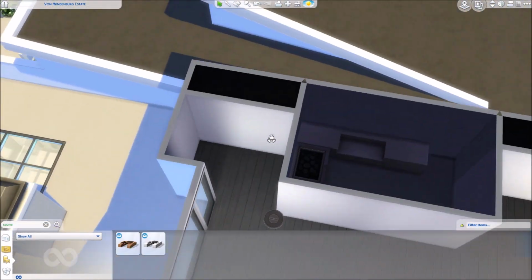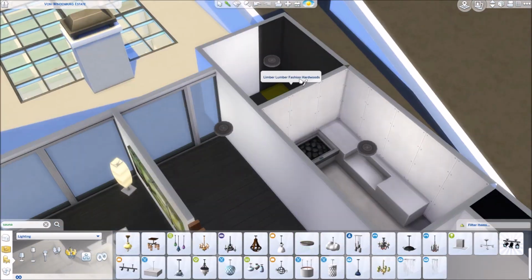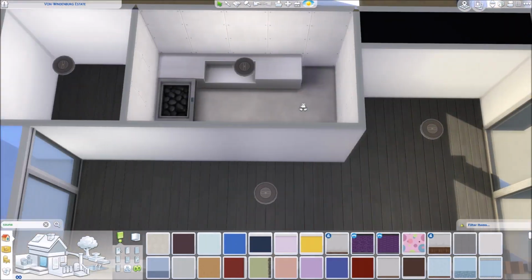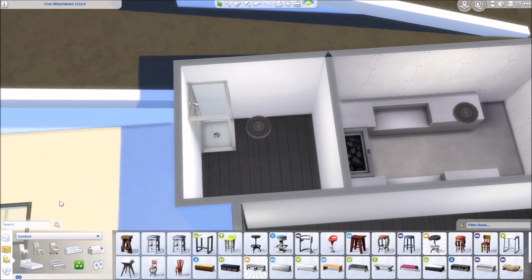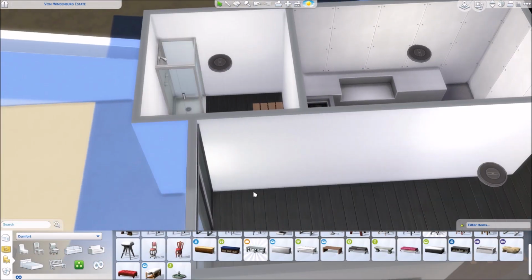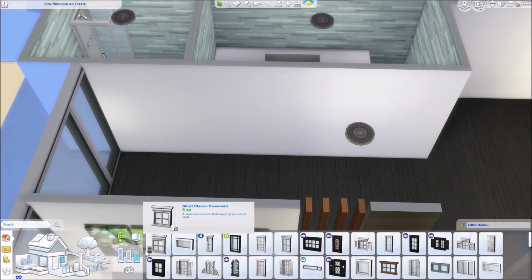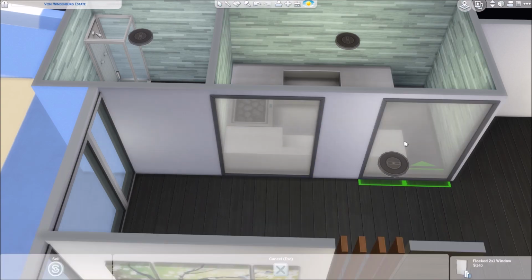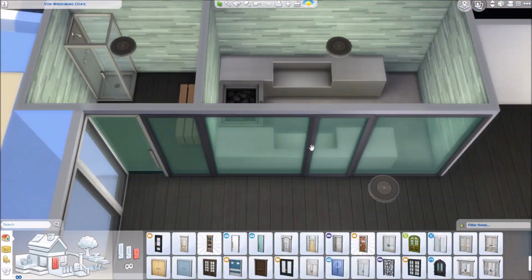So yeah, here placing that sauna. And when it's a room, the roof won't come in, but when it's not a room, the roof will come in. So here a sauna, and next to that I thought, well, why not make a very large walk-in shower so that the roof won't come in and it looks a little bit more luxurious. Like, look at me, I can afford a very large walk-in shower, yay. I don't know, yay me.